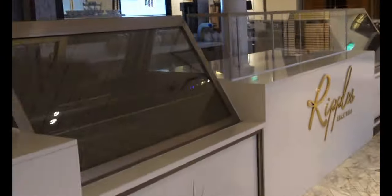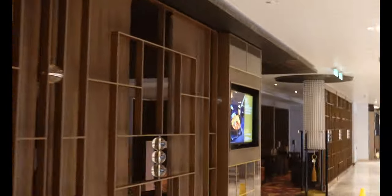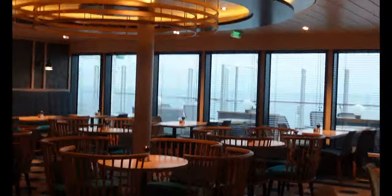So carry on down the aft of the ship, you have the shop here with sweets and other overpriced things in. You've got Ripple's Ice Cream Bar. Do amazing ice cream sundaes in there. And then heading on down, we're going very quick, look. We're at Sindhu already. Like we said earlier on, we couldn't get into Sindhu. We'd love to. The only time we stepped foot in here was when we took our lunch from the Keys into here, because you can use this as a seating area.